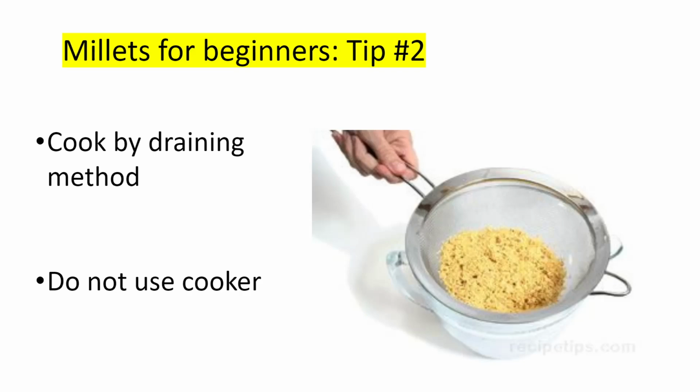Tip number two, cook by the draining method. Millets can actually replace rice to be eaten with sambar or rasam. For this, soak the millet overnight or for 6 hours, but do not use the cooker to cook it. Cook it outside in an open vessel with plenty of water and drain the extra liquid after the millets are cooked. After the overnight soaking, millets actually cook really fast.